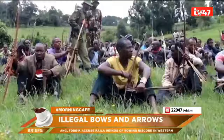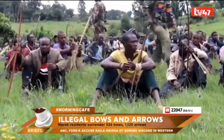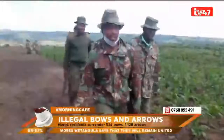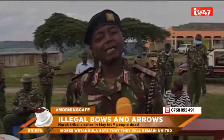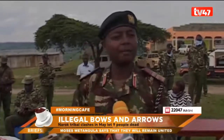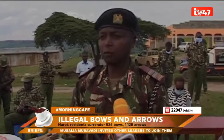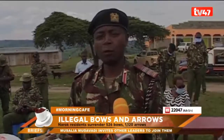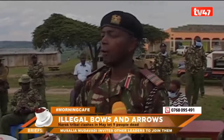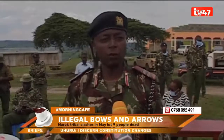He urged the two communities to return the weapons, saying that some people are still holding on to them at home. Hata sisi tuko na idadi ya kujua ni nyuta ngapi ziko katika area hii. Kwa hivyo tunasema bado. Kuna wazee wametukujia leo hii, viongozi wa kidini, na wakaomba tuongeze siku.